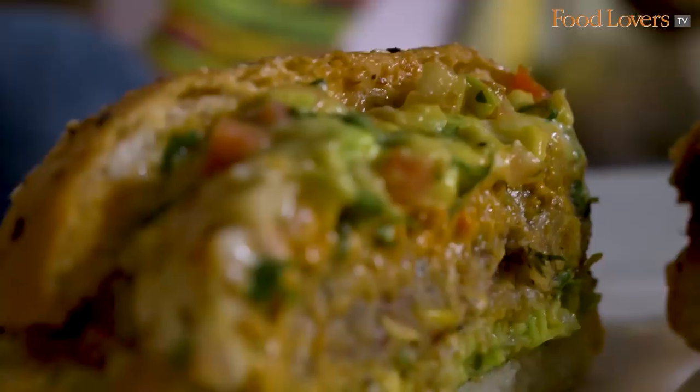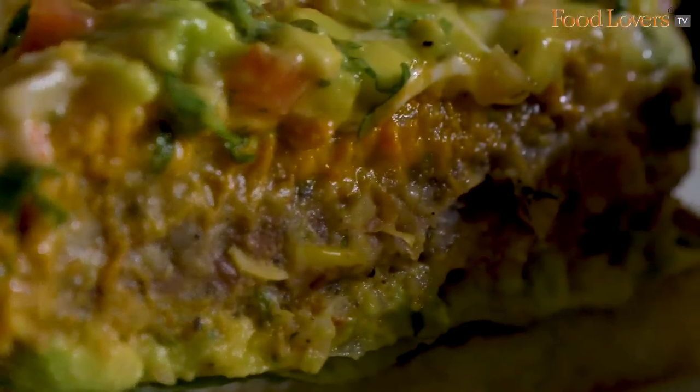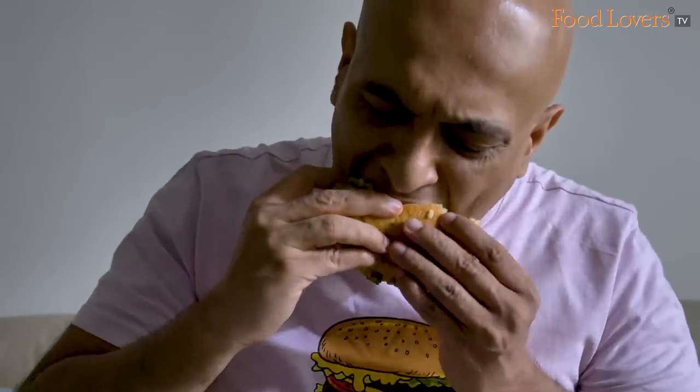So the patty here is a black bean or a rajma patty. So you're certainly tasting the texture of rajma, of black beans. And then the patty has a bit of a crunch, which is nice, which is interesting.